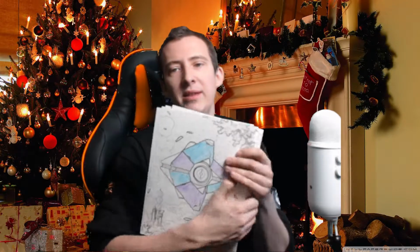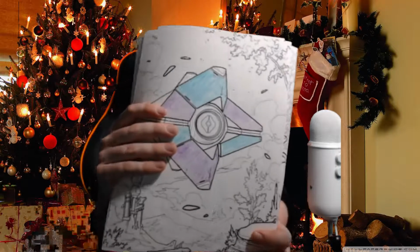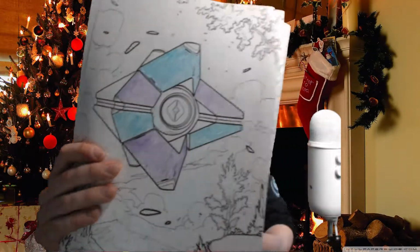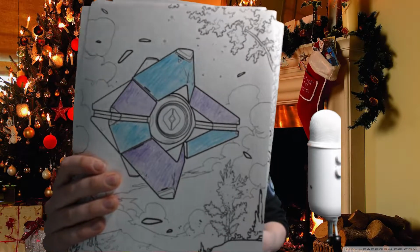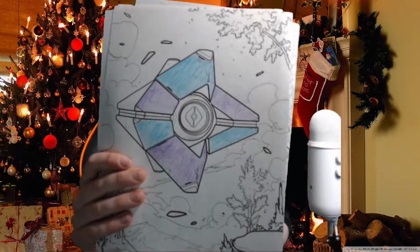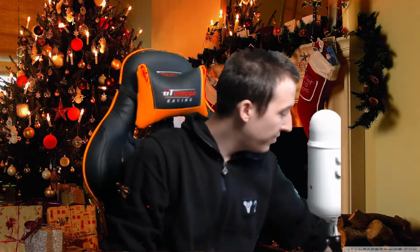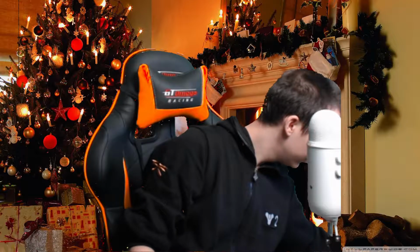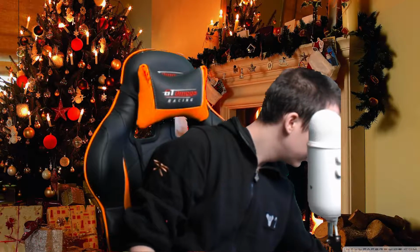Okay, so this is the work in progress at the moment of my ghosts. Do excuse me if my coloring's quite bad, but this is quite rushed. So for the outsides, I'm thinking I'm going to go random, so I'm going to pick gold. I'm going to pick gold.